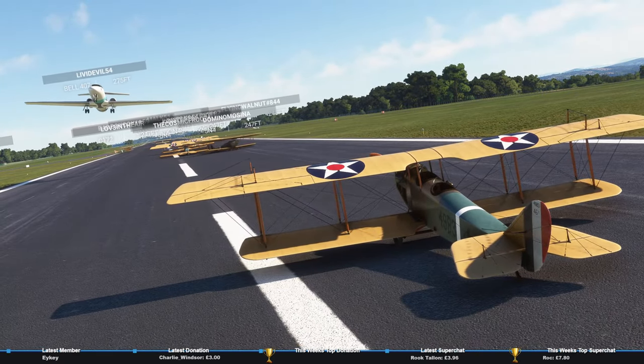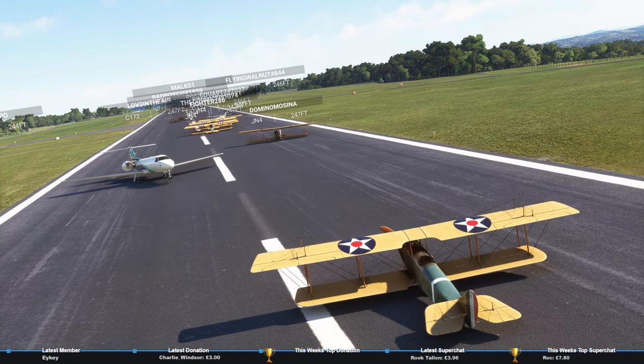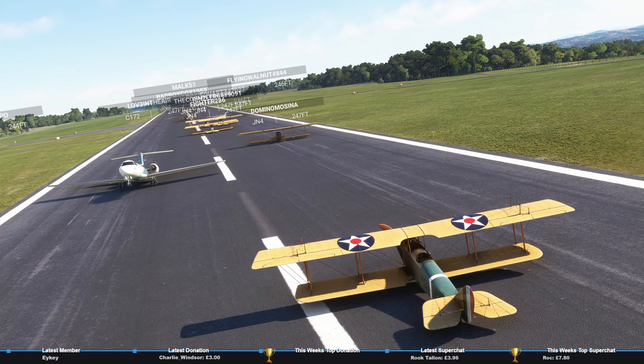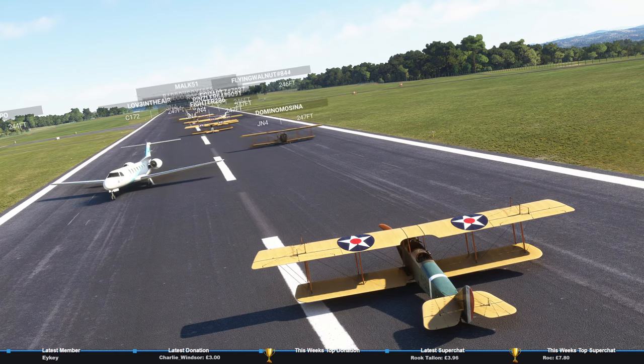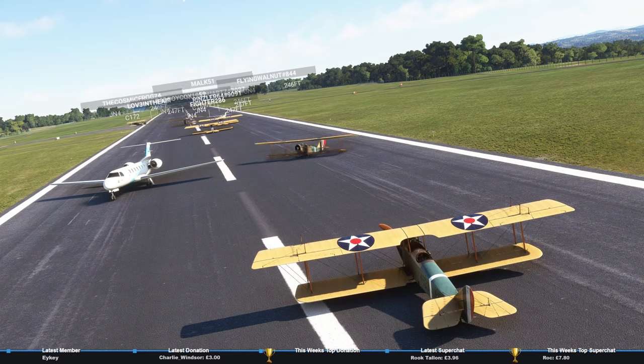Oh, Domino Massini managed to turn around. There we are, there's that hovering Learjet coming in. But yeah, thank you very much for popping in. I hope you enjoyed the little A320 Phoenix flight into Pamplona. That was a challenge, but I pulled it off just about, and then a nice little, it's been a while since we did a group flight in Microsoft Flight Simulator. But yeah, we'll end it there.